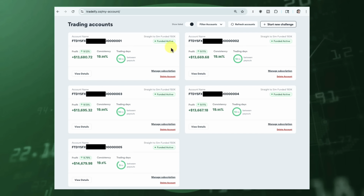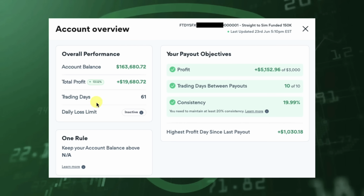And when you get your accounts all set up, they're going to look something like this, minus the numbers and metrics here. These are the metrics right before my third payout. But you'll see your 5 accounts there, or 1 account, whatever you choose to do. And then when you open up one of those balances, you'll see you start with 150,000. You'll see your total profit, wherever you stand. So that's where I'm at at the time of this recording.